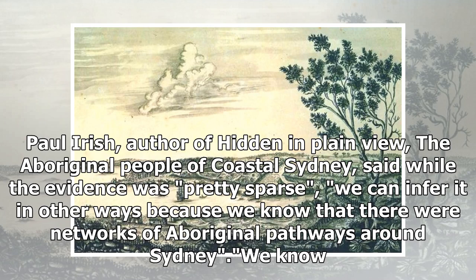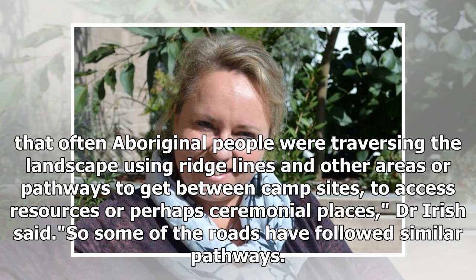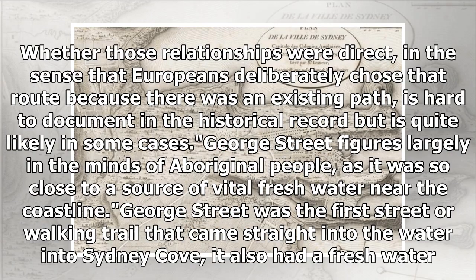Paul Irish, author of Hidden in Plain View, The Aboriginal People of Coastal Sydney, said while the evidence was pretty sparse, we can infer it in other ways because we know that there were networks of Aboriginal pathways around Sydney. We know that often Aboriginal people were traversing the landscape using ridge lines and other areas or pathways to get between campsites, to access resources or perhaps ceremonial places, Dr. Irish said. So some of the roads have followed similar pathways. Whether those relationships were direct, in the sense that Europeans deliberately chose that route because there was an existing path, is hard to document in the historical record but is quite likely in some cases.